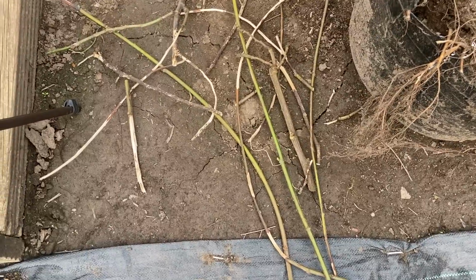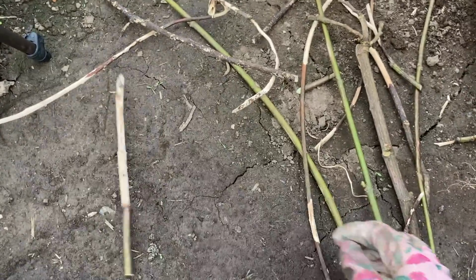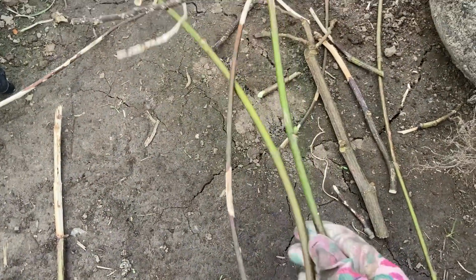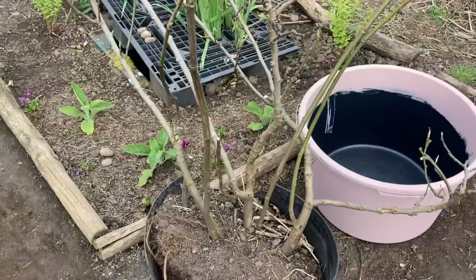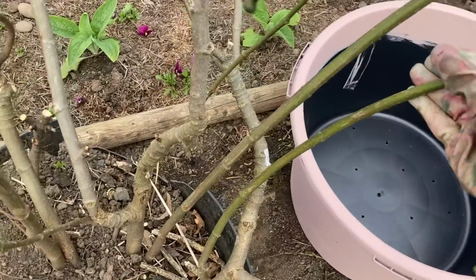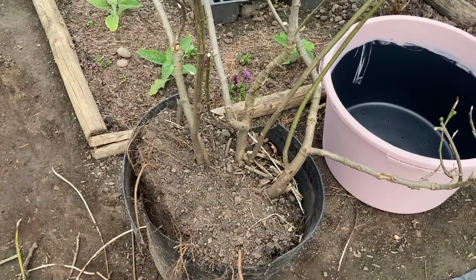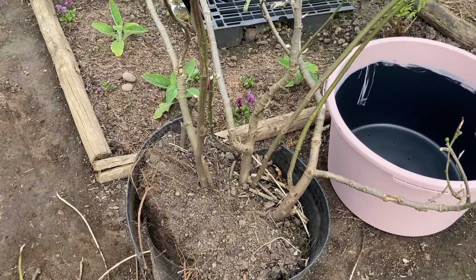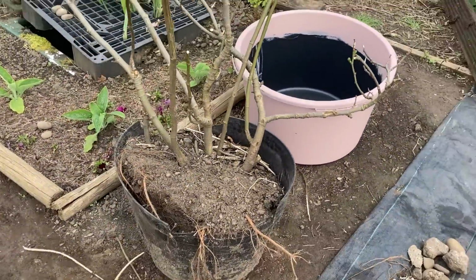Okay, so I haven't taken much off, but what I have taken off is mainly the dead ends and then a couple of bits that I felt were just in the way. So I feel like these two are going to rub together, but I don't want to take too much off and then it die. So yeah, let's fill the bucket.